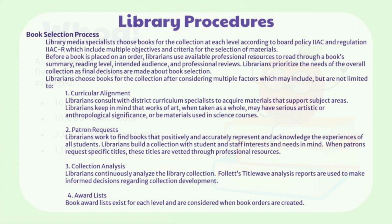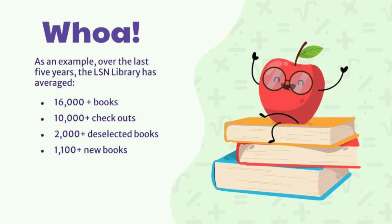Next, I would like to provide a little context. Using the LSN library as an example, on average over the last 5 years, our collection has contained a little over 16,000 books. We have checked out more than 10,000 books per year, and each year we have deselected more than 2,000 books and added over 1,100. No one can possibly read 1,000 books in a year. So how do we go about the business of choosing and purchasing such a large number of titles?